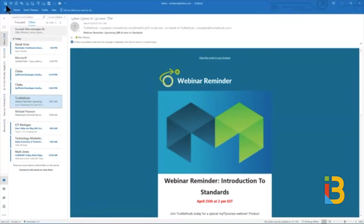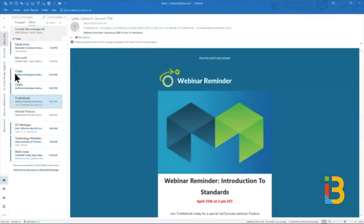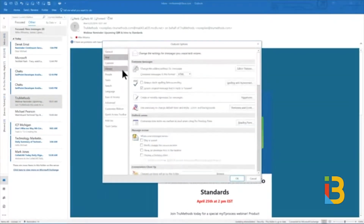Another thing we recommend is turning off notifications. In Outlook, you have to be online, so I went back online. We go to Options, open the Outlook Options tab, go to Mail, and come down here to Message Arrival.